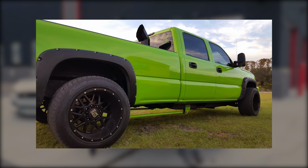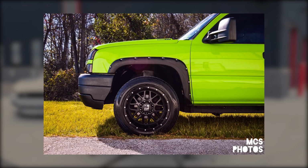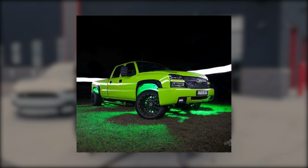Sure. Here's my reasoning. He's clearly, that's not a factory green color. So he's put some effort in there. It's got aftermarket headlights. It's got a lot done under the hood, and he didn't just do performance. He actually went above and hydro dipped it and painted it. He's got the halos, the underglow, all of that stuff. So there's some thought put into this truck.